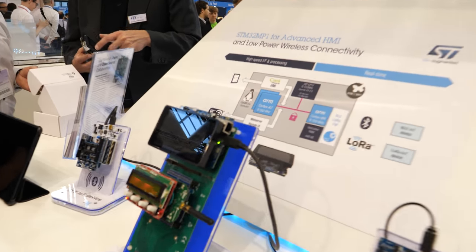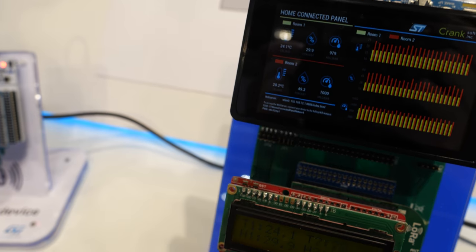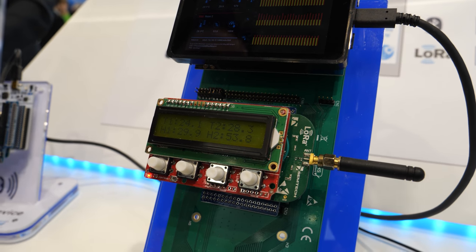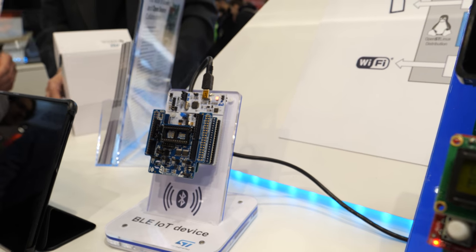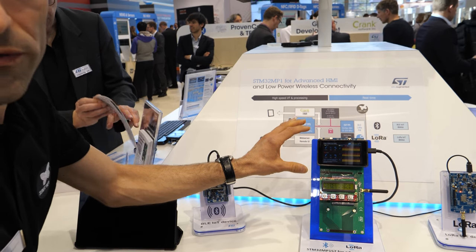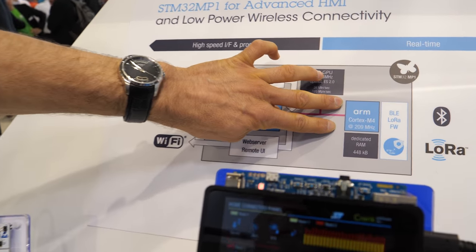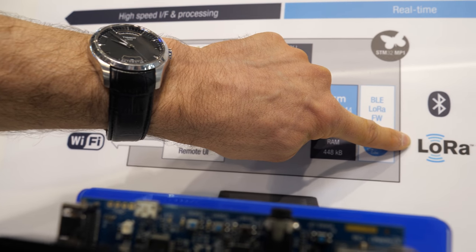So, what is this? To show what we can do with the Cortex-M4. This time the Cortex-M4 is not really used for real-time aspect, but rather for low-power activities. This means that in that case, you can see that we have here our discovery package. This is the smaller version of our evaluation board. It is running Linux, like on the other side. And on the Cortex-M4 side, this time we put two connectivity stacks, the Bluetooth one and the LoRa one.